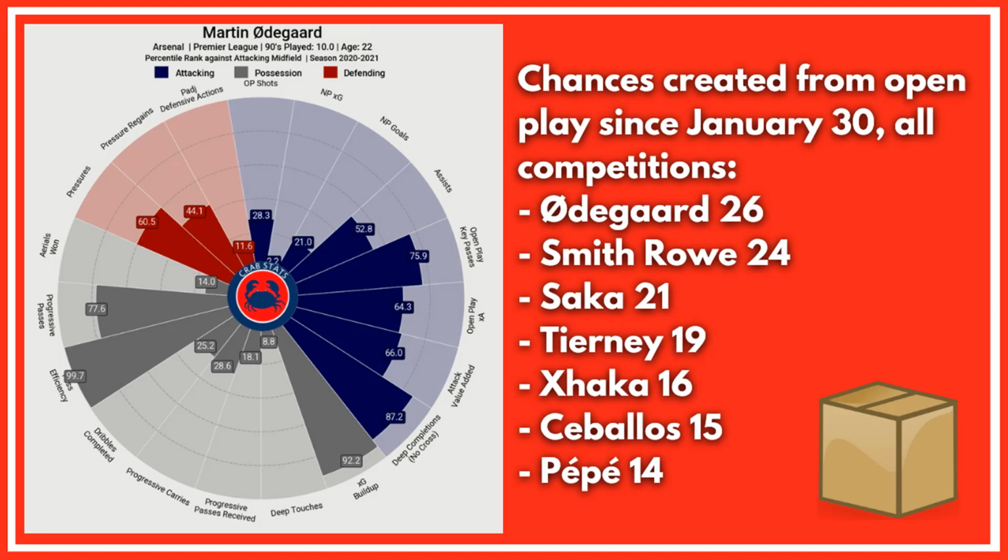And this is further backed up by some of the numbers on the right-hand side. Chances created from open play since January 30th across all competitions. Odegaard with 26. Smith-Rowe, who himself only started playing in the first team from around about December, that great game he had against Chelsea, with 24 chances. Saka, 21, which is no surprise. He's had a fantastic couple of seasons. Kieran Tierney with 19. Again, we all know how good he is down that left-hand side.